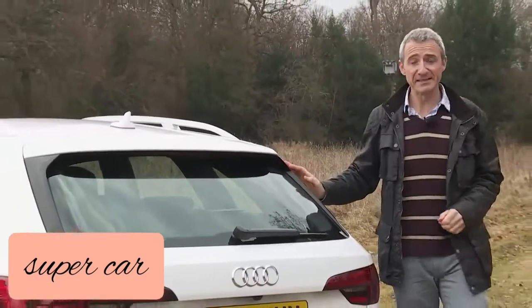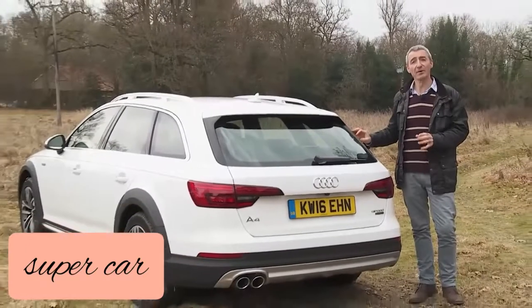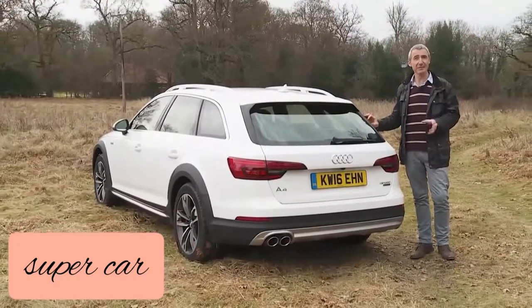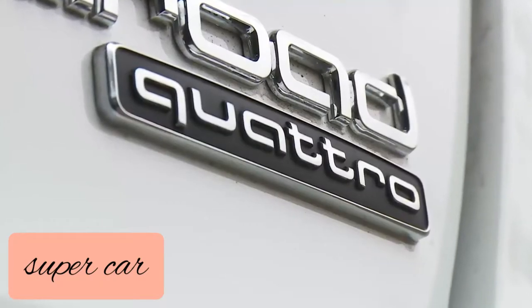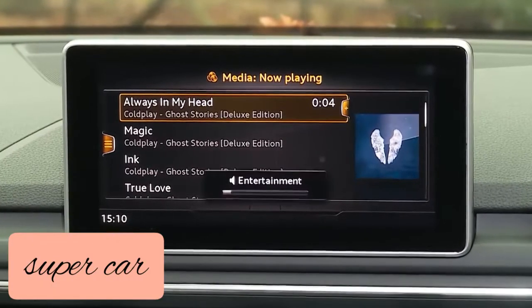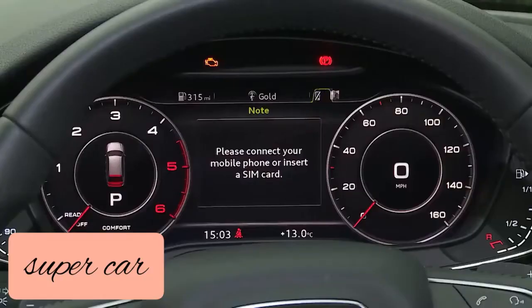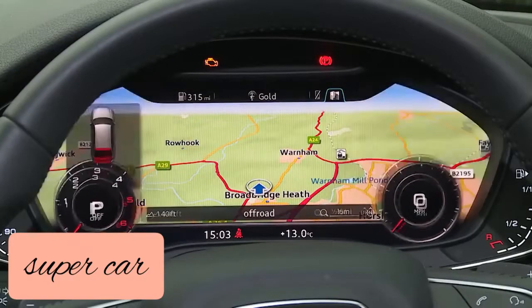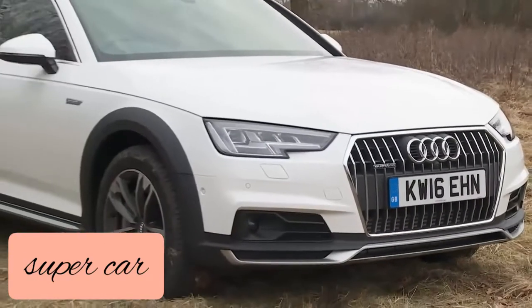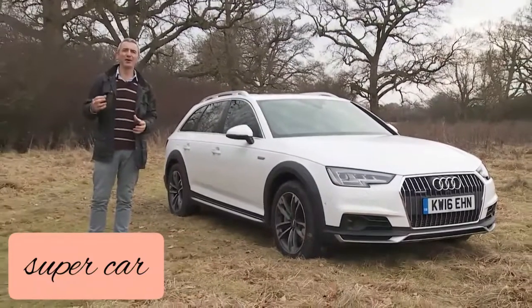As for the things that set this model apart from its predecessor, well, the new on-demand Quattro with Ultra Technology system makes much more sense than the old permanent setup. Plus, the improved media connectivity represents a big step forward. And we think buyers will really like cabin features like the futuristic virtual cockpit instrument display. In summary, this second generation A4 Allroad is much more of a model in its own right than its predecessor ever was.